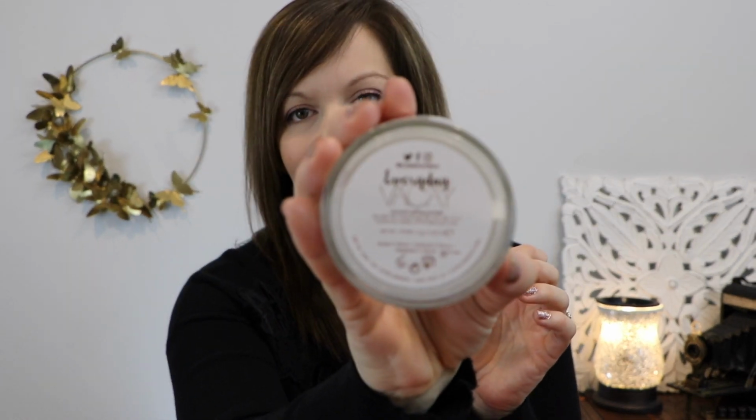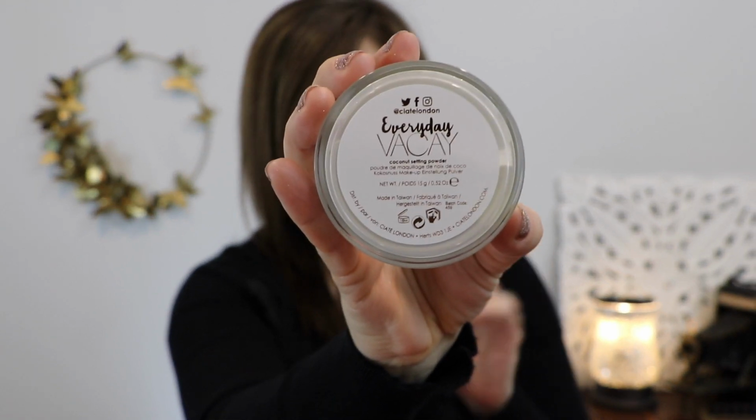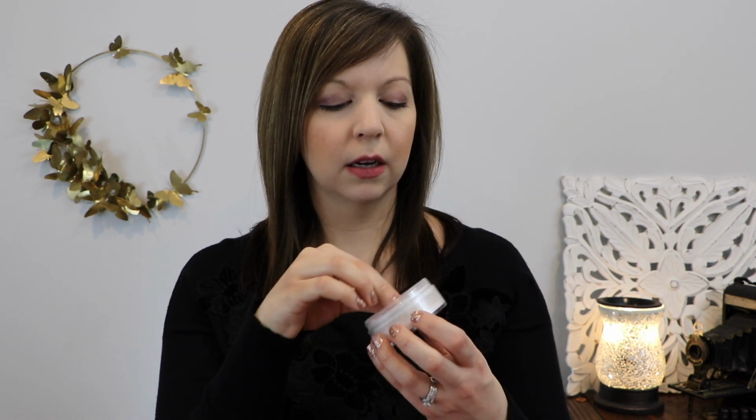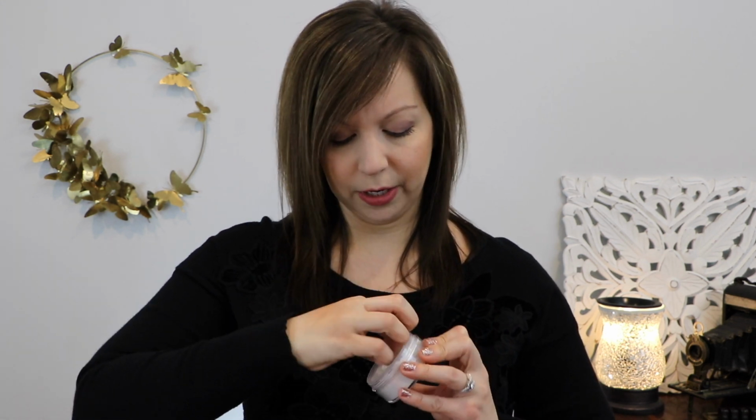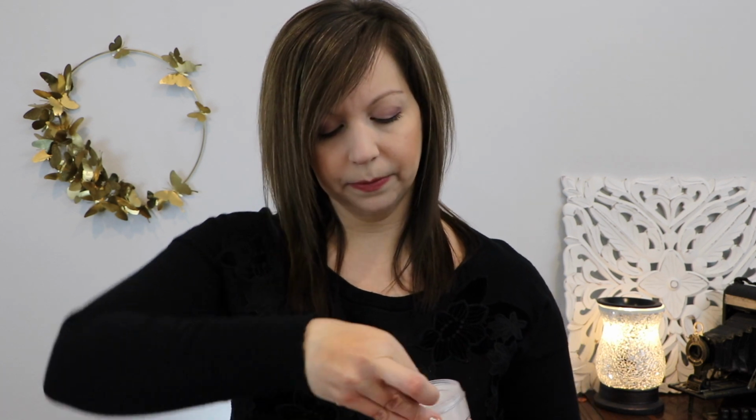Oh, this is incredible. This is a coconut setting powder by Ciao London. Look at the cute packaging with a little bow on it. Oh my goodness, I love this. This is Everyday Vacay. You don't get any little applicator sponge, which is fine because I don't use those anyways. Oh, I am so excited. There is nothing like a good setting powder. Oh, I love it.